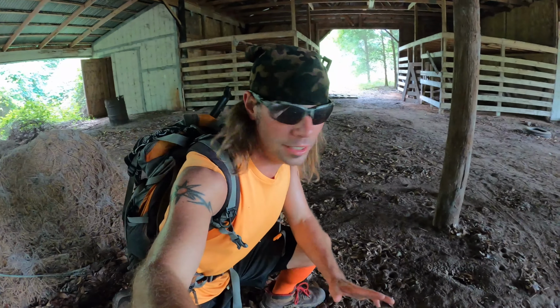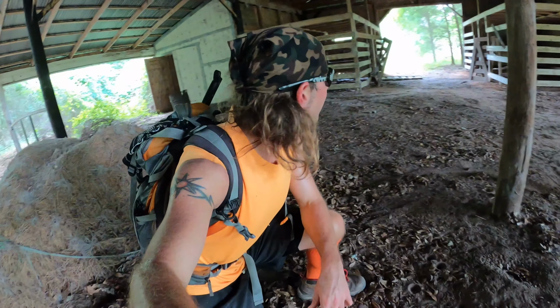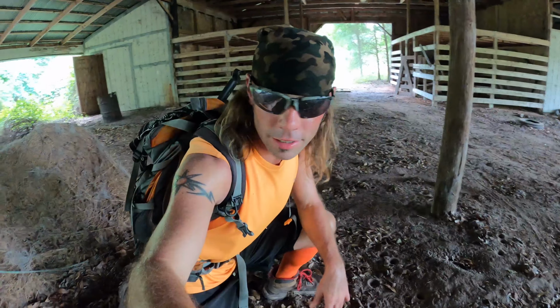Inside this building, and at one time it was used for storage, over here, maybe an area to keep horses, and cattle, other livestock here.